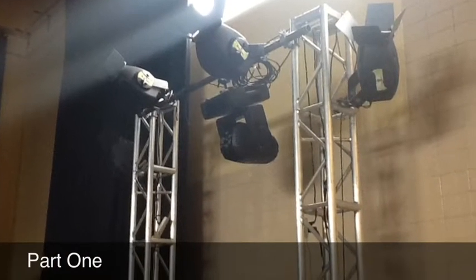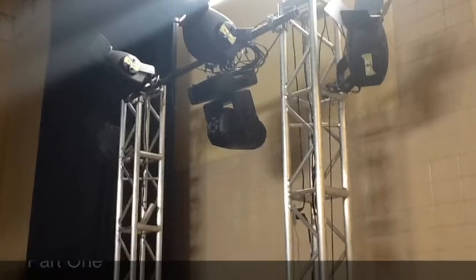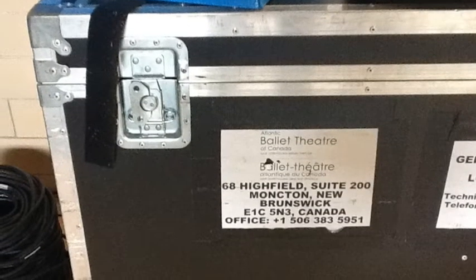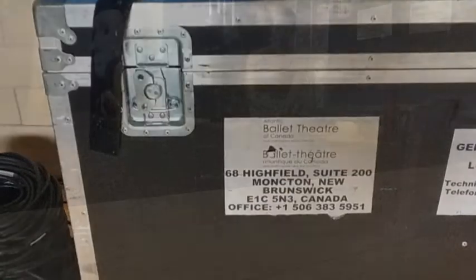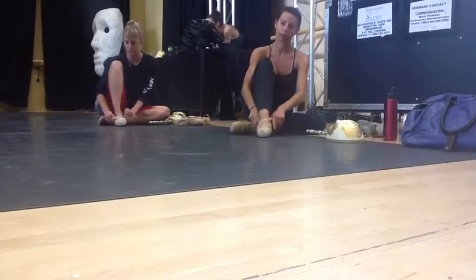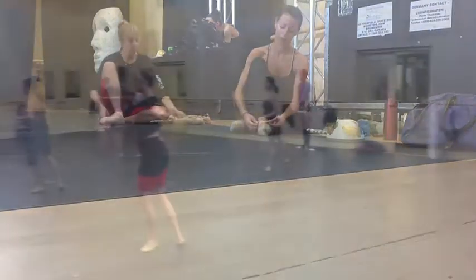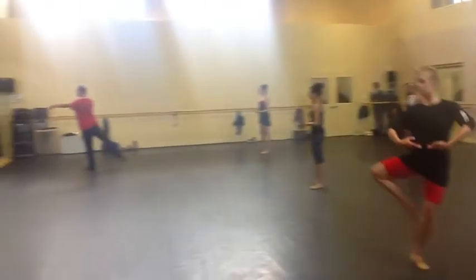So we're back from our summer holidays for a new season, and I'm so thrilled because I've been craving getting back into the studio and dancing again and rehearsing and performing. And the very first thing we do every morning, and we'll be doing this for the rest of our careers, is ballet class.